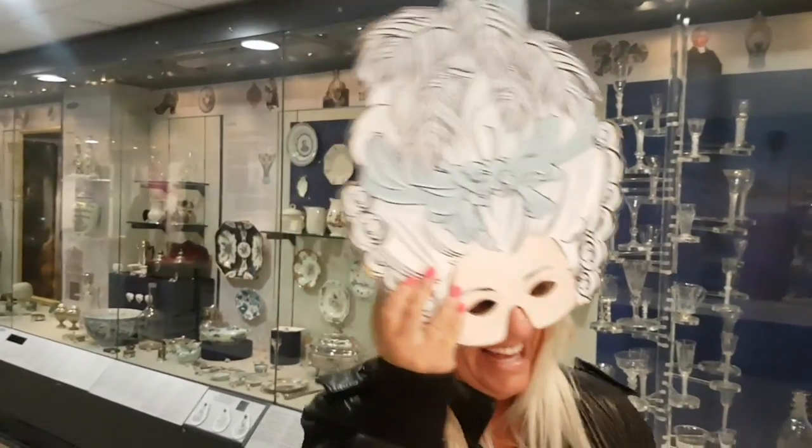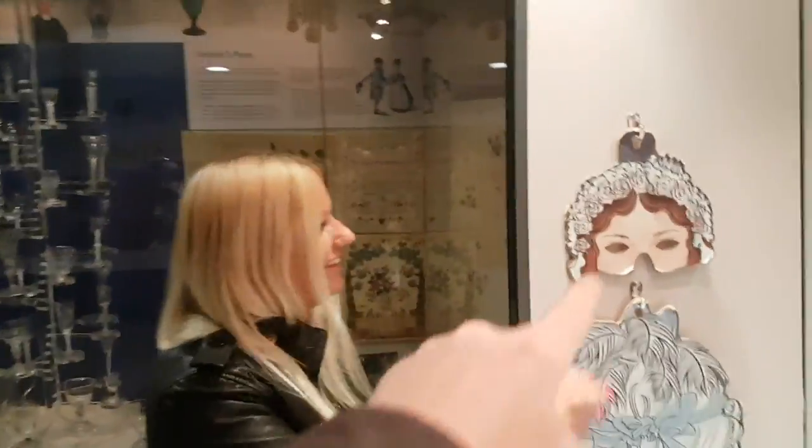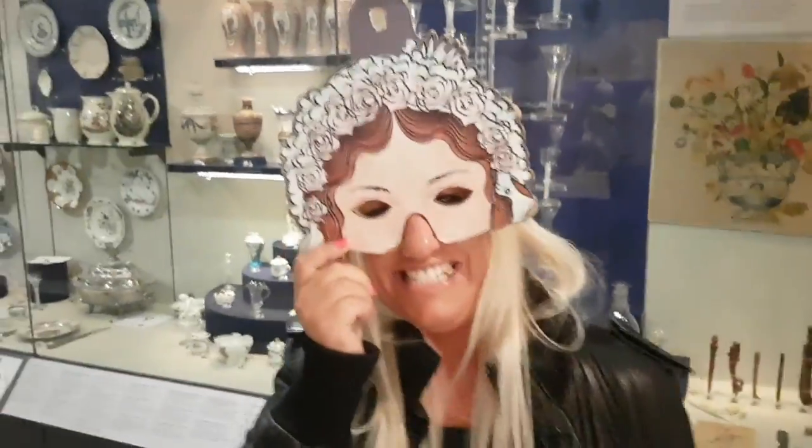To be honest, Mazzy, it doesn't matter where we go, you always look like a Fraggle Rock every time you put one of them on. Put that one on, maybe you'll look different. Yeah, Fraggle Rock, honestly, it's the hair, it's the blonde hair.